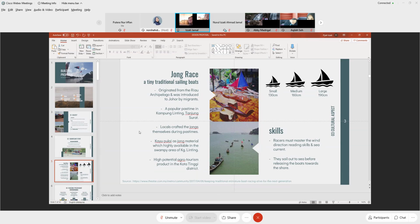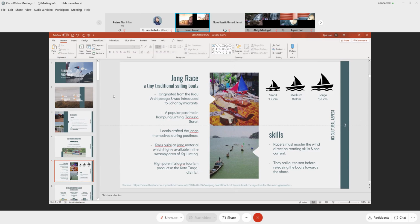The jong race is actually a tiny traditional sailing boat. It originated from the Riau archipelago. It was introduced to Johor by migrants, and it is a popular pastime in Kampung Linting in Tanjung Surat. The locals crafted the jongs themselves during their pastimes, made out of kayu pulai as a material, which is highly available in the swampy area of Kampung Linting. It was said that it has high potential as an agrotourism product in the Kota Tinggi district.